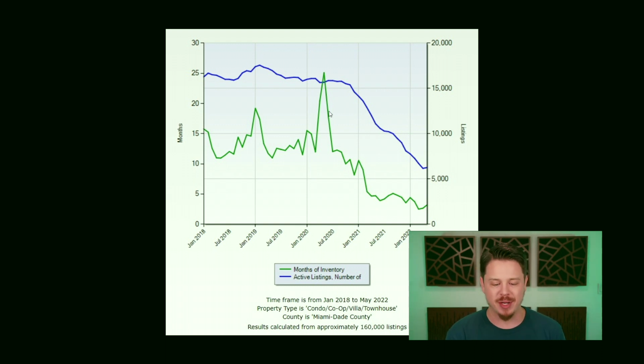Now, again, we see that big pop off right when the pandemic started, and then months of inventory went through the floorboards, right? At the same time, active number of listings went through the floorboard, right? Because we were having less new listings coming on, and we were having significantly more sales. So that's eating up that inventory, eating up those active listings, which is sending the months of inventory down, right? Same thing here with condos. We're seeing months of inventory in the last couple months has flattened out from about 2, and now it's up about 2.5, almost 3 months of inventory.